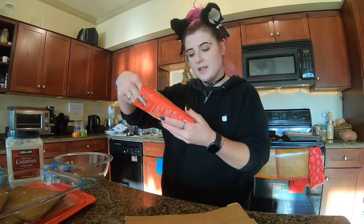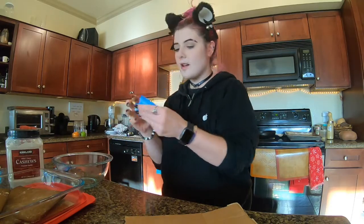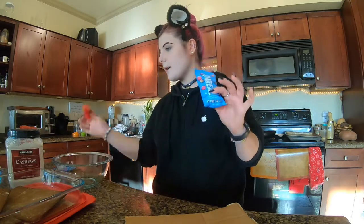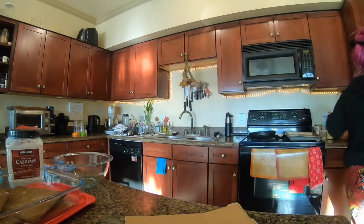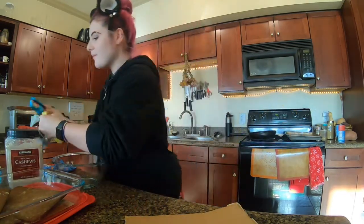I've got some dark chocolate covered peanut butter cups to decorate with. I've got some dark chocolate covered peanuts to decorate with. And I've got some Skittles. Oh, and marshmallows and chocolate chips. Hold on, I've got more. Wait, okay, yeah. Marshmallows, mini chocolate chips, and white chocolate chips. Yeah, we've got lots of different stuff to decorate with.